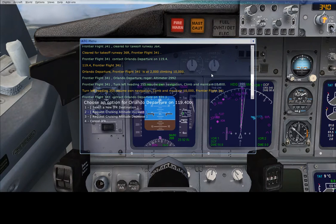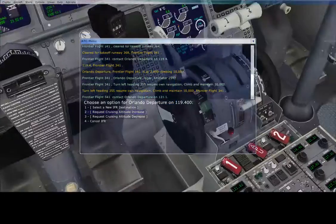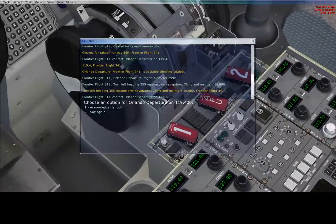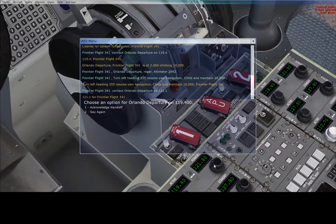Frontier flight 341, contact departure on 121.1. 121.1 for Frontier Flight 341.